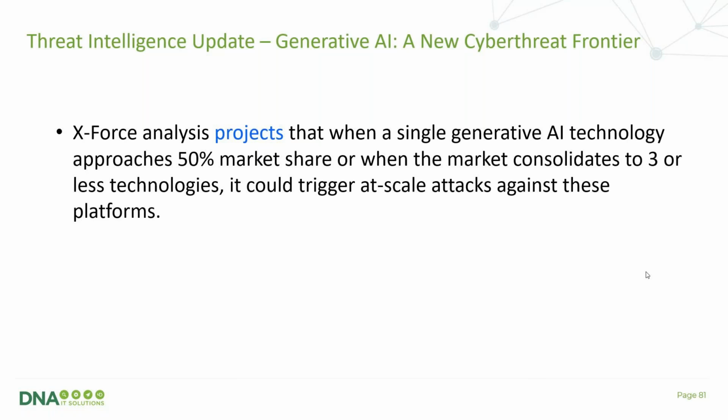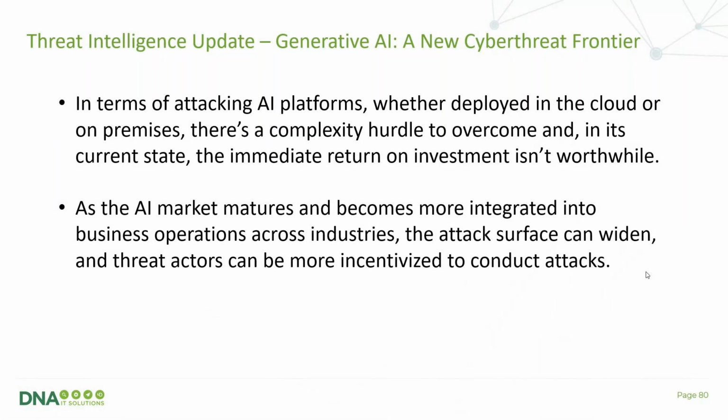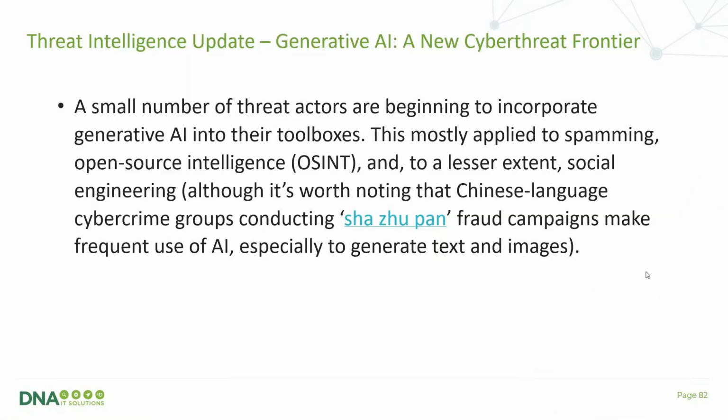This is where IBM are coming back on their report, the IBM X-Force. Their view is that when a single generative AI technology gets to about 50% market share or the market consolidates, we're going to see massive attacks. In other words, if Microsoft Copilot becomes as dominant or gets to the market penetration rate that Microsoft wanted, then like everything else, it'll be well worth the criminal gangs' time to single out attacking Copilot. Same with ChatGPT. It'll become a victim of its own success in that sense, if it isn't already.